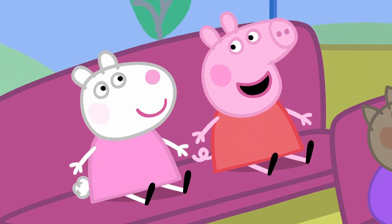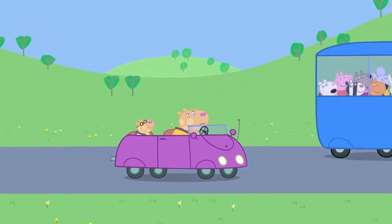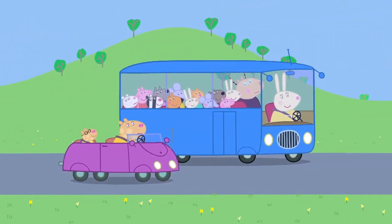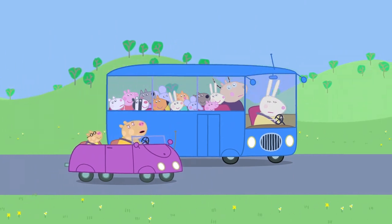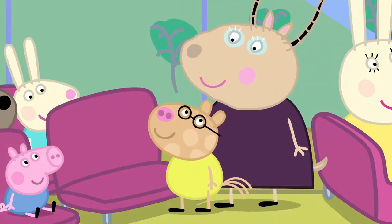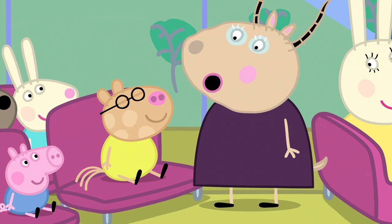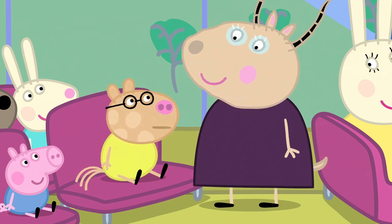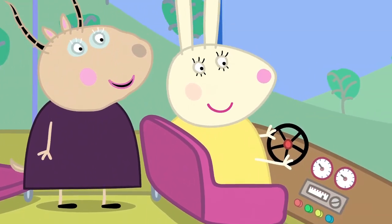Pedro is always late. Look, there's a car chasing us. Oh, hello, Mrs. Pony. Stop the bus! Pedro is here. Sorry, Madame Gazelle. I overslept. Oh, Pedro, you do like sleeping. Yes, Madame Gazelle. To the museum. Nothing can stop us now.